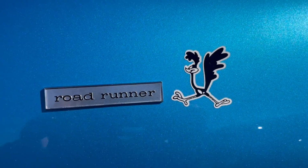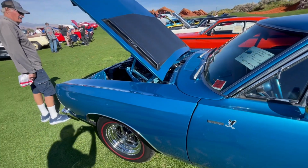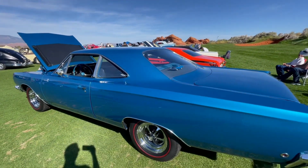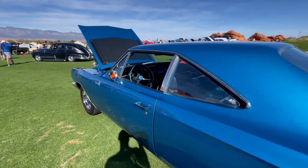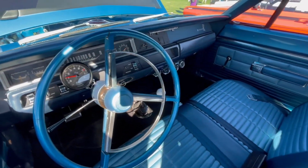And I had talked to this guy before, the Roadrunner, with my friend at another show we were at. And this car has had a rotisserie restoration. Very nice car. You can tell no expense was spared on this one. So beautiful, beautiful car. Blue interior. That looks really fun. And I think it's a 4-speed as well.